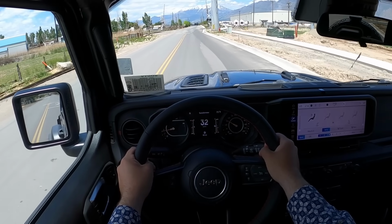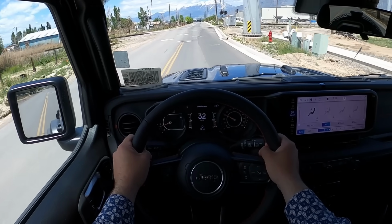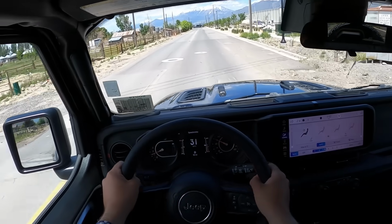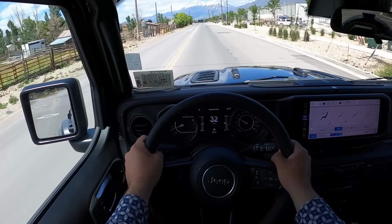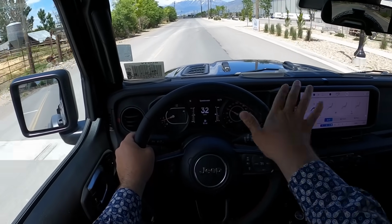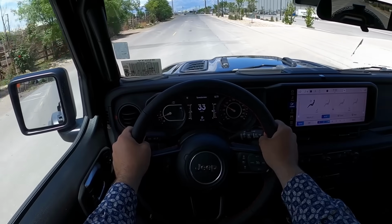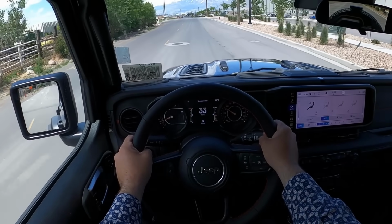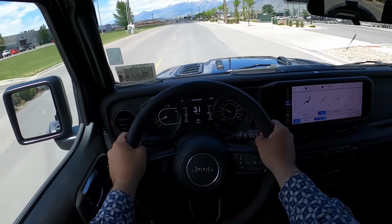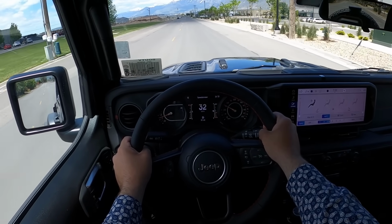Yeah, crazy how much more body roll you get in the Xtreme Recon compared to a regular Rubicon. Again, this is gonna happen when you lift a vehicle. Wow, that was bad. I don't know if you guys saw that on camera. I had to correct quite a bit. The whole back end shimmied over the train tracks. That was bad. Man, it is crazy how much worse the driving manners are with the Xtreme Recon.